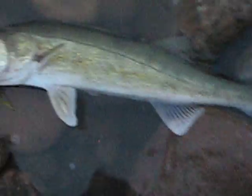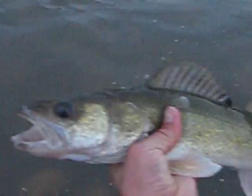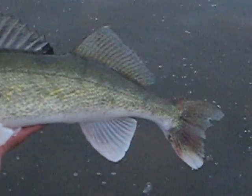Okay. Nice markings. Good fly. You can see they're just jumping everywhere here. And there you go. Nice fish. Get that jaw open, spikes up. Very nice. Gone.